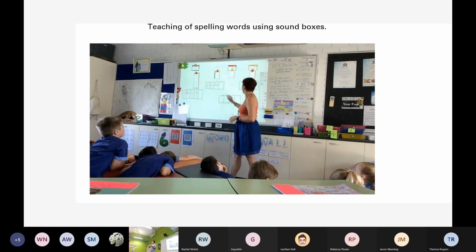What we might do, every 2 or 3 weeks, is take a couple of those words from previous lists and ask them to spell them. Or we might give them totally different words that have that phonic concept in them, to see if they are transferring it across and understanding it.